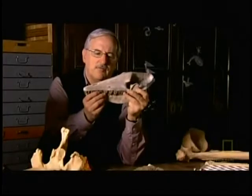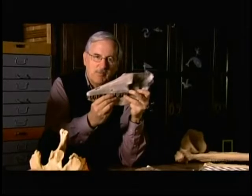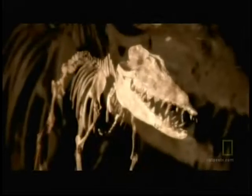"I think it would have 4 limbs. I expect probably it had short hair, and they still have hooves. If we think it's a land animal, we'd expect it to look wolf-like." But Gingrich still can't identify which order of the animals it belongs to.